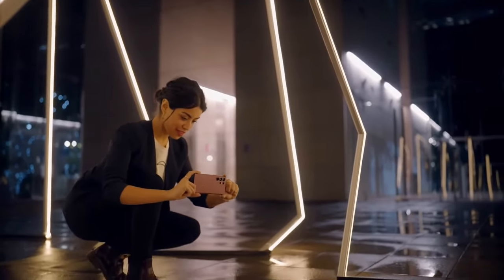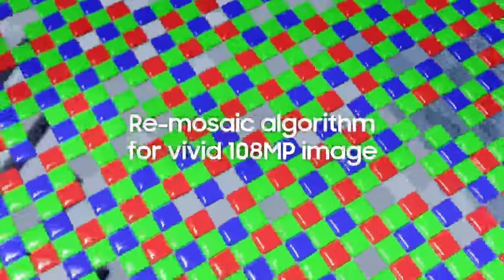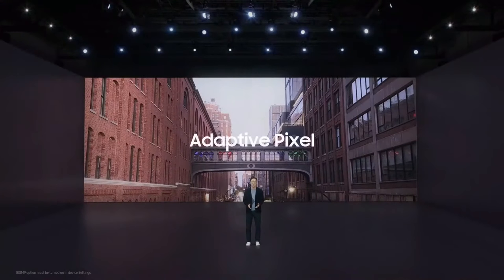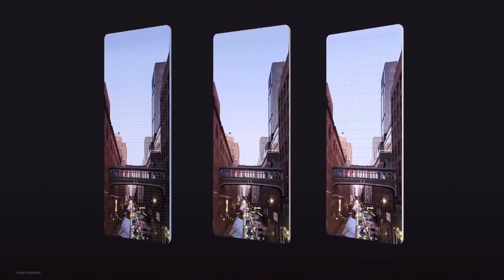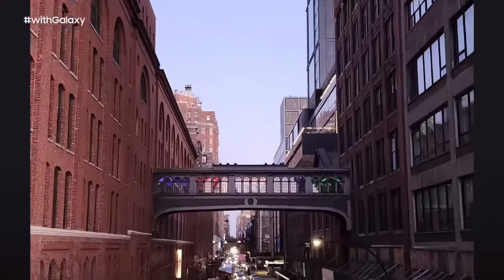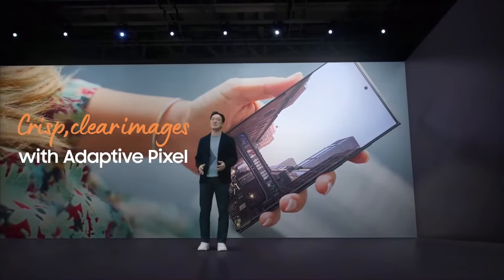And Samsung ran ahead of the pack, introducing an 8K video and a 108 megapixel photo camera in a device that fits in your pocket. This camera produced a vivid 108 megapixel image using a re-mosaic algorithm to remap pixels into a conventional RGB pattern. Now, the Galaxy S22 Ultra's camera uses adaptive pixel to merge multiple frames into one. It combines a detailed 108 megapixel image with a non-binning 12 megapixel image with more light. This combination creates an optimally bright 108 megapixel image, providing crisp resolution throughout the day.